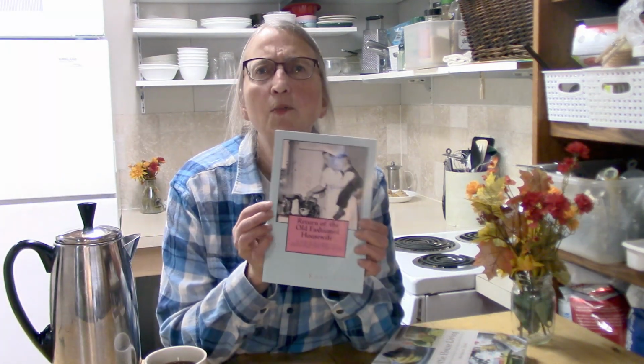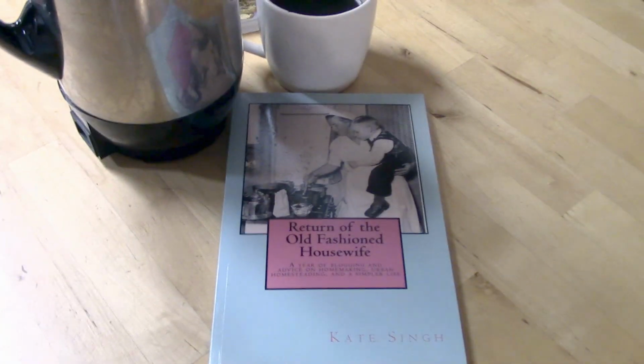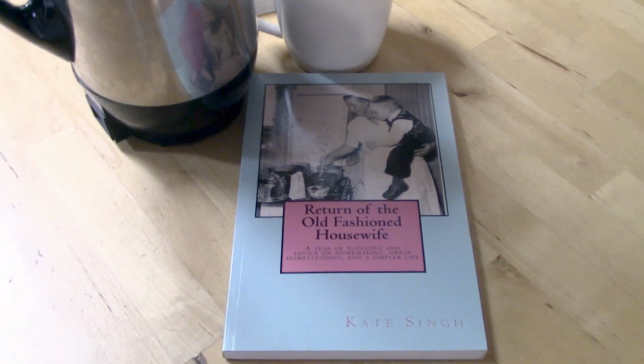And this is another one. It's probably been a couple of years ago that I reviewed this one. It is Return of the Old-Fashioned Housewife by Kate Singh. I'm just going to read what is on the back of the book so that you can get a little better idea what's in this one.